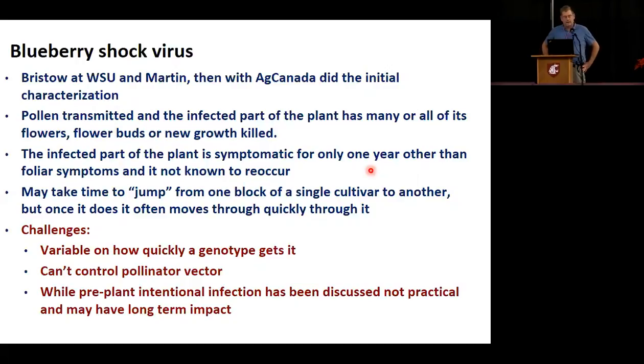One of the challenges we have is that there's a lot of variability in how quickly different cultivars, different genotypes, get it. We can't control a pollinator vector, because obviously it makes no sense to kill all the bees. There have been people who've talked about having the nurseries pre-infect the plants and send them out so you never have to go through this shock stage. But for any of you who are close to a nursery, you know the departments of agriculture, and shipping overseas and to your neighbor, mean that planting next to a neighbor that has no shock doesn't work. So we haven't figured out a way to deal with shock that way, although it would be nice.